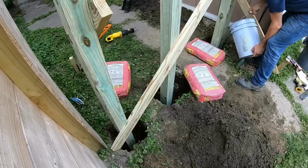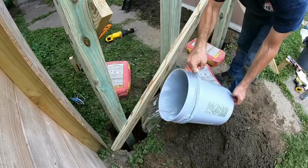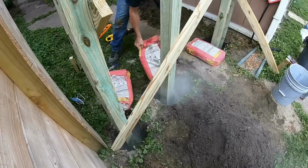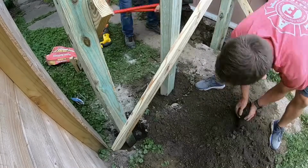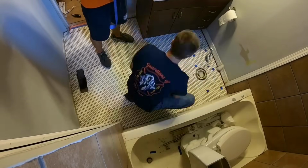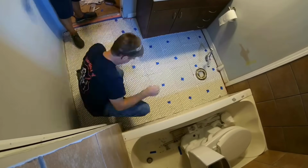Eric and I went through the fire academy together, and then we ended up working on neighboring companies on the same shift. So I was on Engine 6 and he was on Quint 16. And we became pretty good friends through the fire service. He ended up moving to a different department up in Noblesville, Indiana, and has had a lot of good things going for him. They just got this house. He asked if I could come up and help on a few projects, and I was pretty excited to do so.